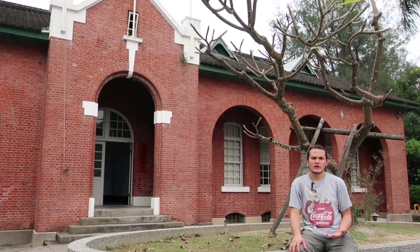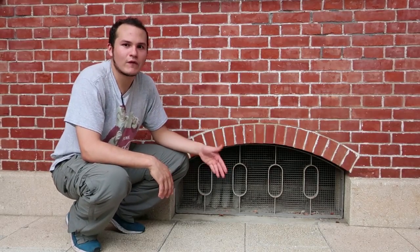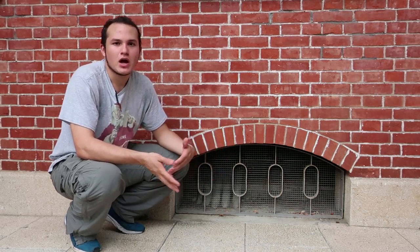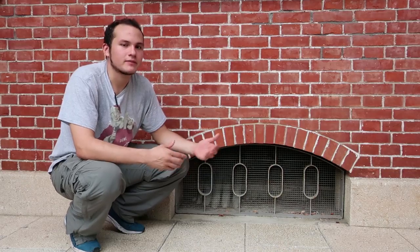We are now here at the Tainan Garrison Hospital, better known as the Military Hospital. Nowadays, it is used by the Department of Literature of NCKU. These holes made at the ground level were made to make the airflow and lower down the temperature of the building. Also, to improve the quality of the air inside.